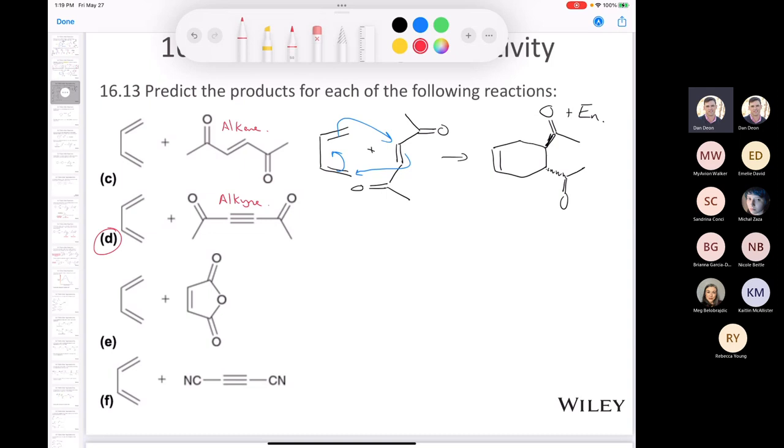Somebody says, are we always going to start with 1,3-butadiene, or could we start with any? Caitlin, don't worry. We'll try some other dienes as well, okay? Yeah, we're going to try some other dienes. We'll take a look at cyclopentadiene, which is kind of cool because the diene is locked in an S-cis conformation. But yes, we will take a look at some others. All right, we're just kind of getting started here. Is that okay? All right.